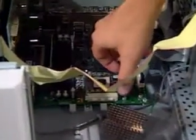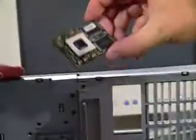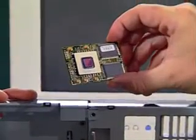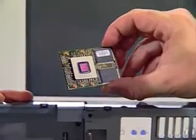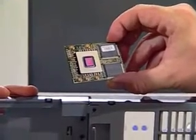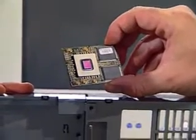And this is a 0 insertion force socket, so you can just pull the G3 up. Yes, just hold it nice and steady. And let's take a look at it. So that's it. And those two black things right there are the backside cache that really add power to the G3. And when you want to upgrade it, you can just buy a new little card like that and put it into the new 0 insertion force slot. You're ready to go. All right.